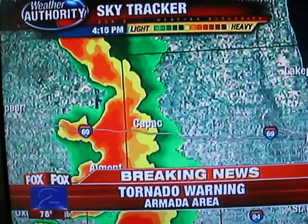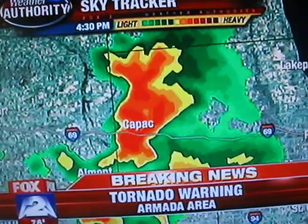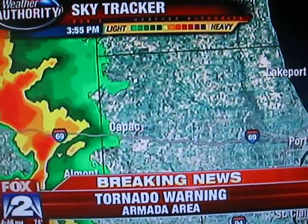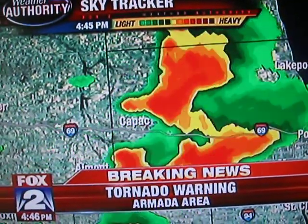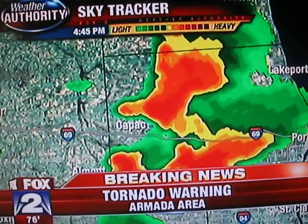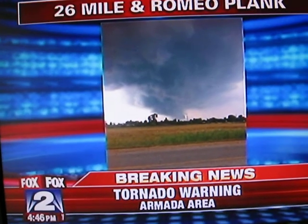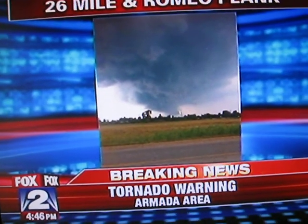I mean, this cell is rapidly approaching that corridor between Capac and Port Huron, and that is not a very populated part of southeast Michigan, this corridor here along the interstate, but still, so long as there is the possibility of a tornado, we're going to stay with this for sure. We're going to take a different look. We have another picture.